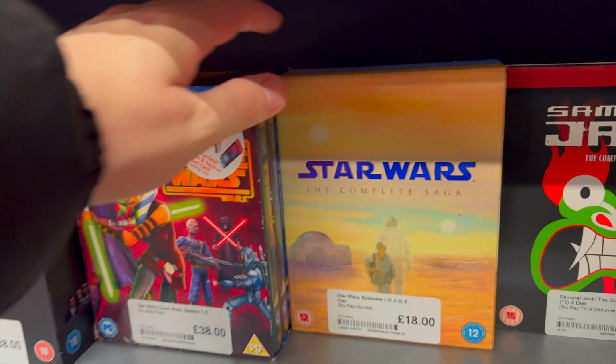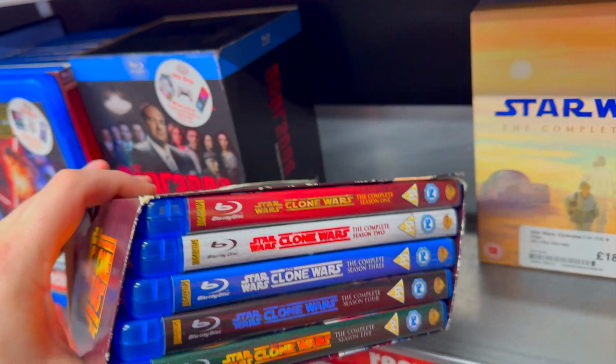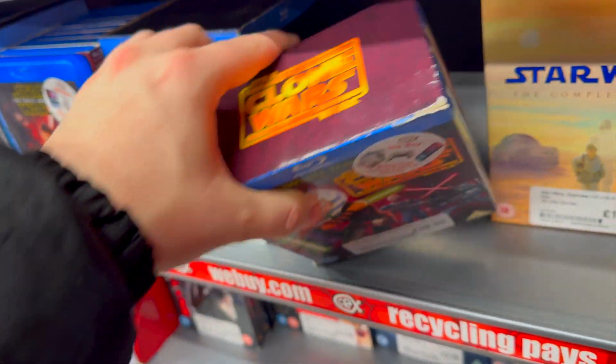Next, we have some Star Wars. You've got the Star Wars A Complete Saga for £18, as well as Star Wars Clone Wars. Again, it's the first 5 seasons, the season 6 and season 7, and not on physical media, unfortunately.